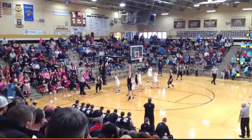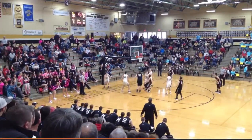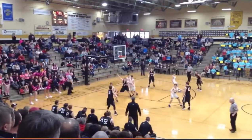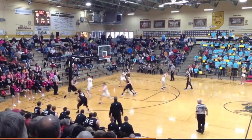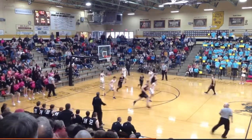So on the inbounds, Keegan O'Neill with it. And Keegan going to go down, off the glass, miss it. Isaac Wagler going to pick it up. Out to Gladish, back to Isaac. Bryson's got it again. Over to Isaac. Isaac off the glass, got it. We're tied at 36.